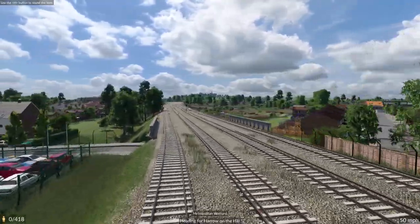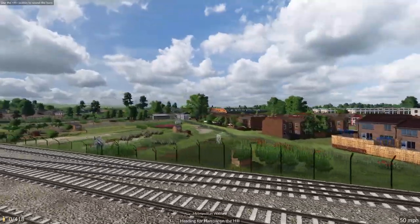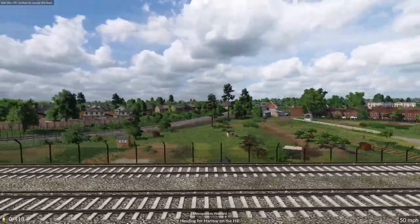Over to our right, the Uxbridge branch, and you can just see West Harrow Station, the other side of the allotments. There it is.